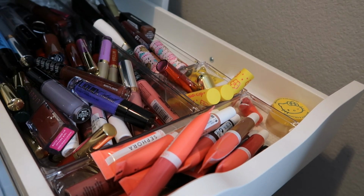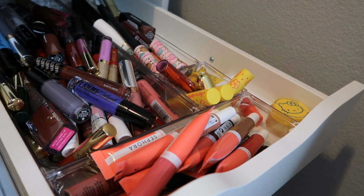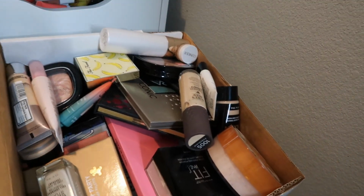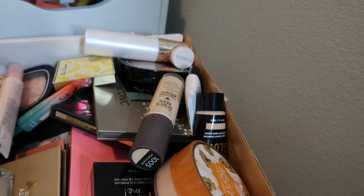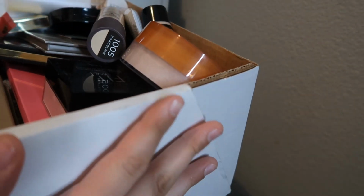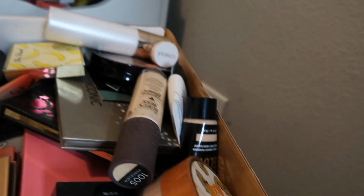And I do have some tutorials coming up that I want to use some of these berry tones with. But that is everything, you guys. This box is full, like it's really heavy. Full of stuff I'm getting rid of. Like I literally did so well. I know you guys are probably like, girl, no you didn't, but this box is full and it's a pretty big box. Like I have massive hands and it's a huge box. So I did really well.